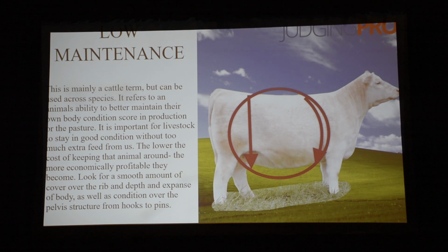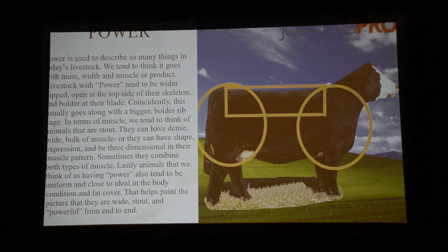Can that cow be low maintenance? Easy fleshing. Make her a Beefmaster. That's what you should be striving for. Easy fleshing, easy maintenance. Again, I could take several of you in this audience. I know I could put a picture of your cow on top of her, and it'd look just like that. And that's probably a Charolais Maine kind of cross.